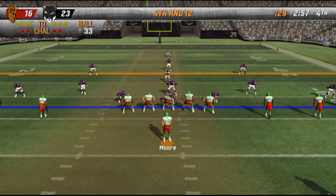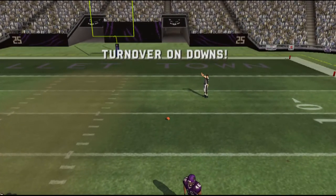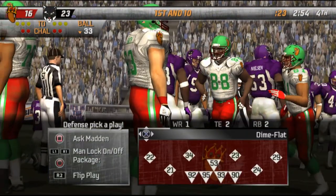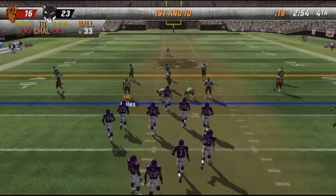This is an aggressive call when they should probably kick the field goal. They're going to go for it with the throw. Incomplete pass. They go for it and don't make it. That was a conversion the offense needed. They have to be disappointed, and it's worse because now the other team has the ball.